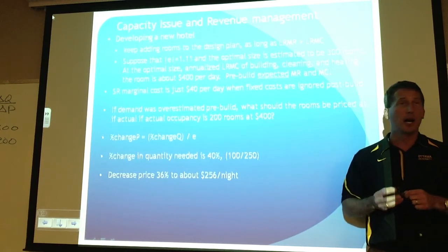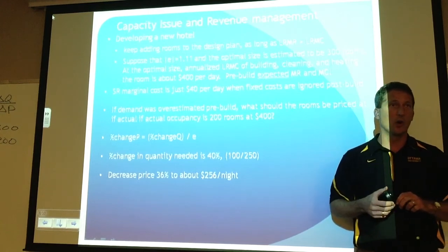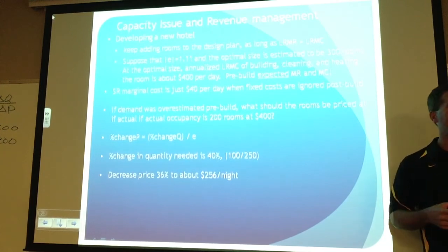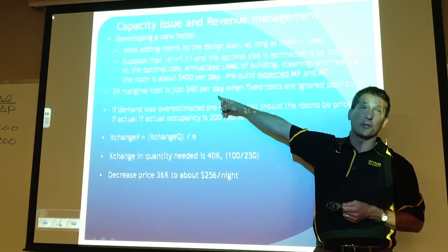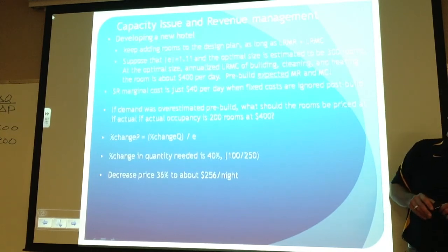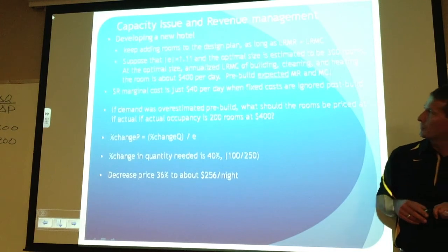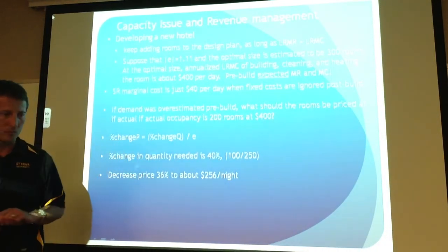But what else do we have to take into account? The cost. So if we calculate this, hopefully it comes out that you're making more money taking the marginal cost into account, the $40 a day. But is that $40 per room then? Per day, per room. So that would mean you would have $40 for 300 rooms. I mean, it would be less. It would cost you less for the 200 rooms.